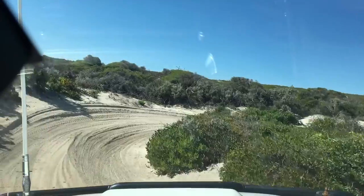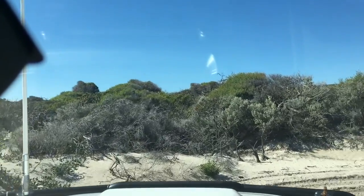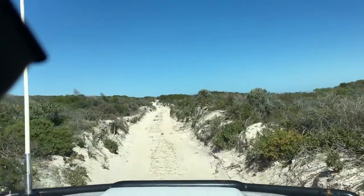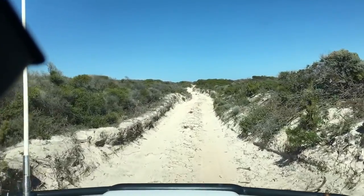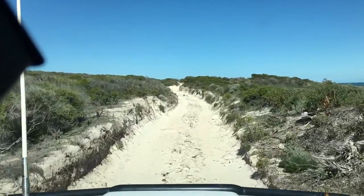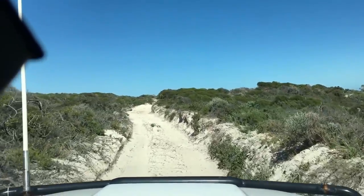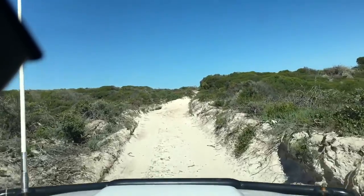This corner here, on the left or directly ahead of us in the film, used to be the backtrack out of here. It's all being closed off now, which is a bit of a pity. I think they should have made it one way going in and used that track there as the exit track, so that you don't have not so much head-on collisions, but getting stuck. This track's not really wide enough to get two cars going past each other.